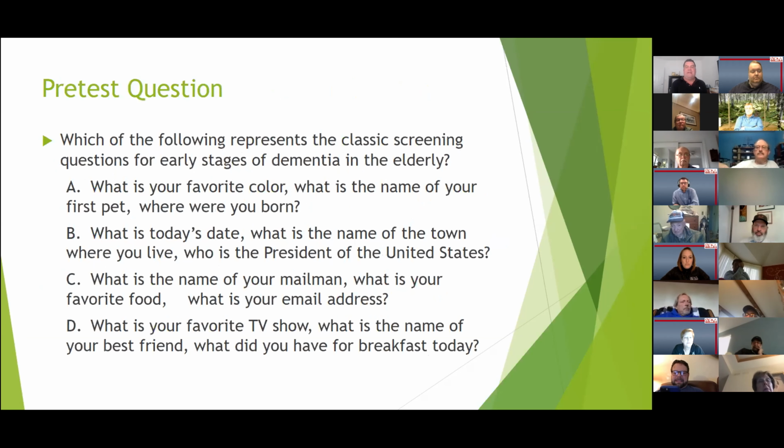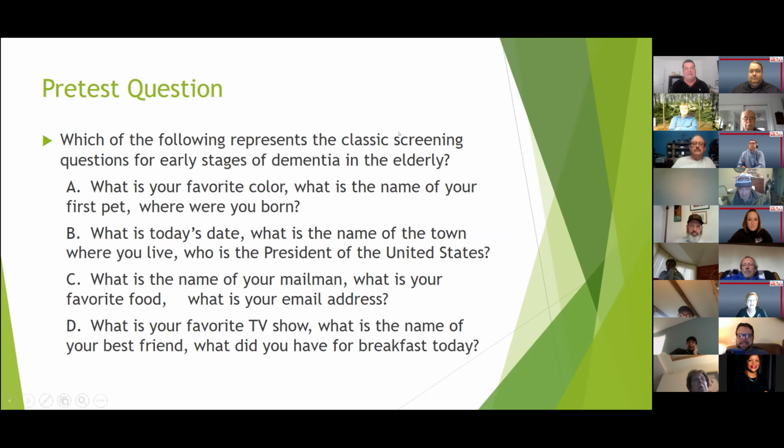So I'll start with the pre-test question. Which of the following represents the classic screening questions for early stages of dementia in the elderly? The first choice would be, what's your favorite color? What's the name of your first pet and where were you born? And then the second choice is, what's today's date? What's the name of the town where you live and who's the president of the United States? The third, what's the name of your mailman? What's your favorite food? What's your email address? And then finally, what's your favorite TV show? What's the name of your best friend? And what did you have for breakfast today?